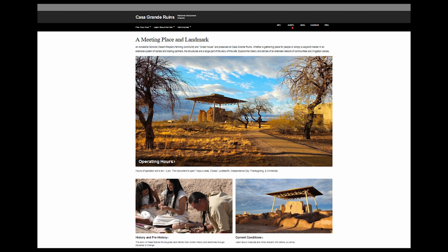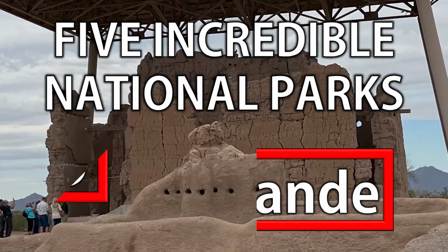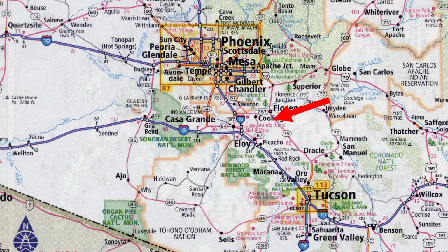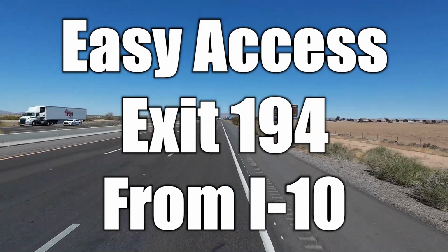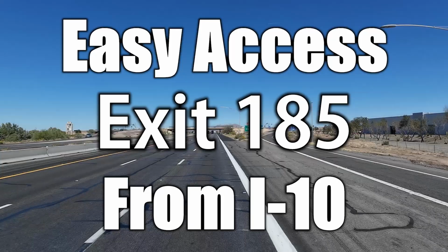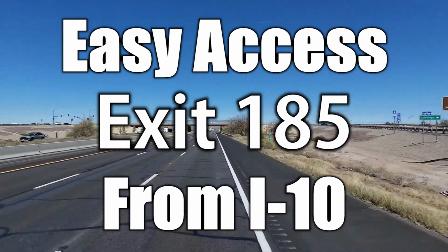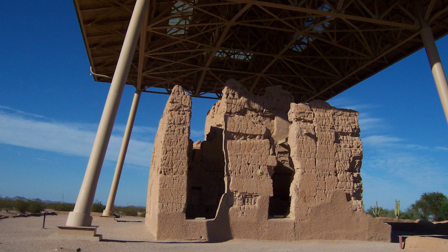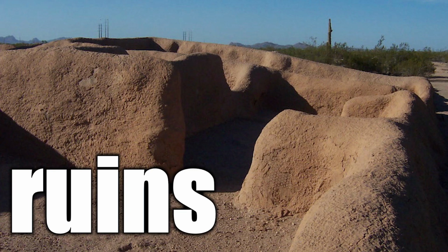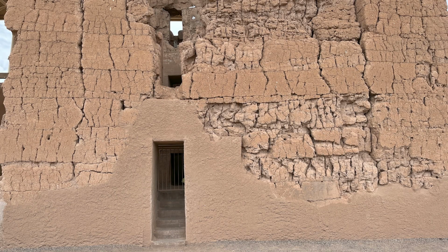Now, our last stop. In Coolidge, visit the 472-acre Casa Grande Ruins National Monument. This monument is 60 miles southeast of Phoenix and 70 miles northwest of Tucson. If traveling northbound from Tucson, take exit 194. And if traveling southbound from Phoenix, take exit 185 off I-10 and travel approximately 16 miles on Arizona 387 to Coolidge. In 1892, President Benjamin Harrison set aside 1 square mile in Arizona territory surrounding the Hohokam archaeological ruins as the nation's first cultural reserve.